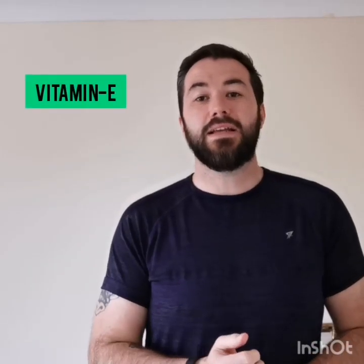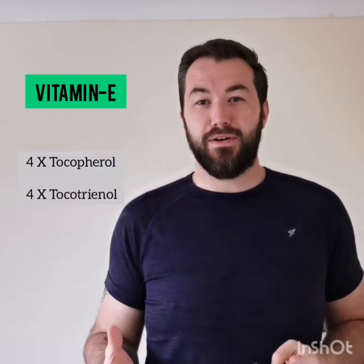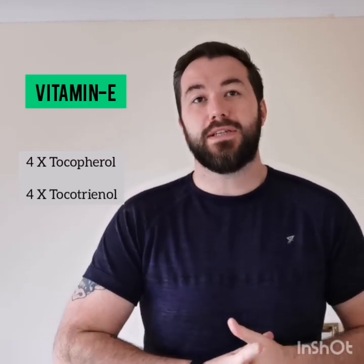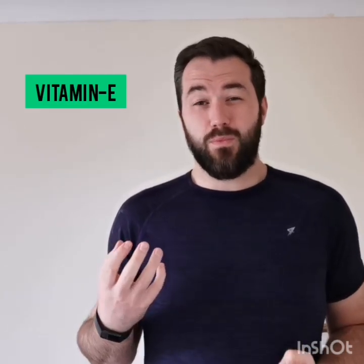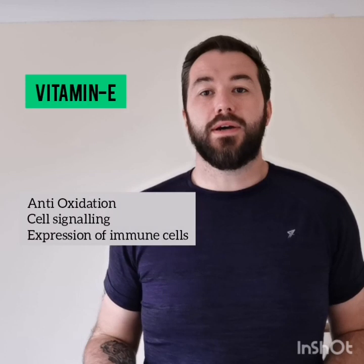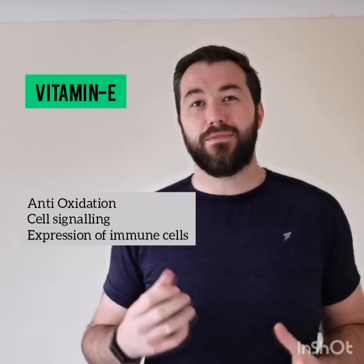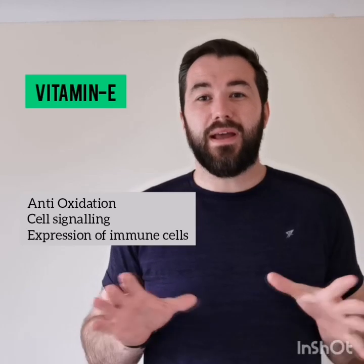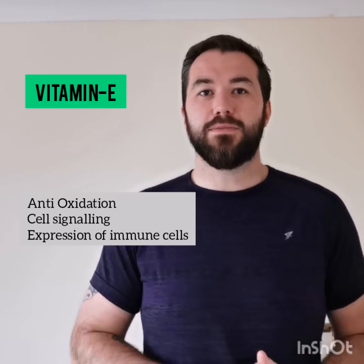Okay, vitamin E then. This is actually made up of 8 different antioxidants. So there's the tocopherols and the tocotrienols, 4 of each. Deficiencies in vitamin E are very rare, except in people who are very malnourished. What vitamin E does is, as I said, it's an antioxidant, so it tidies up a lot of those free radicals in your blood. It's used for cell signaling and in expression of your immunity and inflammation cells. So it kind of controls that. When your immune system is called into action, it helps make it as efficient as possible.